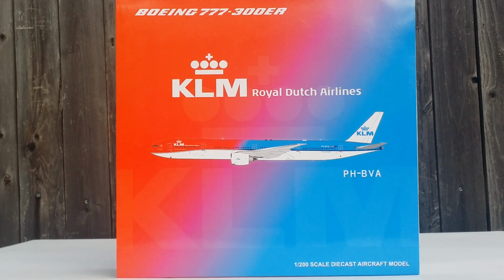Today you're going to be reviewing a JC Wings KLM Royal Dutch Airlines Boeing 777-300ER in the orange pride livery in a 1/200 scale model. I purchased this model from Troy's Toys based out of Overland Park, Kansas. His website is www.troystoysinc.com.